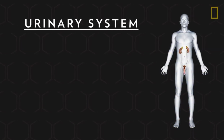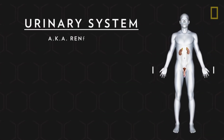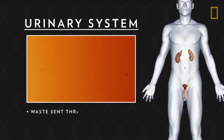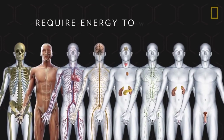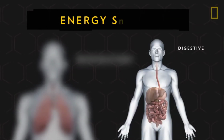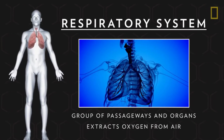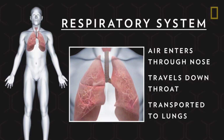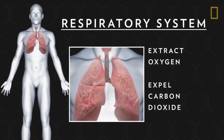Another key regulatory system is the urinary system, which includes the kidneys, ureters, bladder, and urethra. The urinary or renal system maintains the body's electrolyte levels and filters waste from the blood. This waste is sent through the blood vessels into the kidneys and then expelled as urine. All of these systems require energy to function, and that's where the respiratory and digestive systems come in. The respiratory system is a group of passageways and organs that extracts life-giving oxygen from the air we breathe. Air enters the body through nasal cavities, travels down the throat, and is then transported to the lungs. The lungs extract oxygen for the body to use and then expel a carbon dioxide byproduct when we exhale.